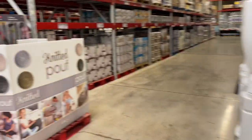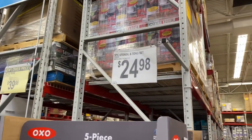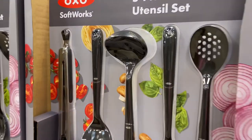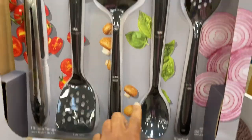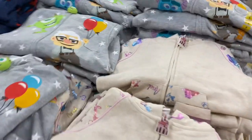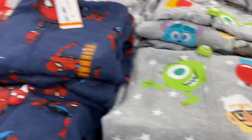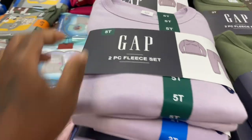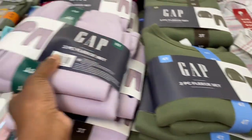What is this? A knitted pouf. Oh wow. Y'all look at this. They got a 5-piece utensil and tong set for $24.98. Look at this, y'all. Oh my goodness, y'all. Sam's has jackets. This looks like a princess jacket with a castle on it. This is Monsters, Inc. We got Spider-Man, Minnie Mouse. It's a little cute Gap set, okay. They have this in olive green as well.